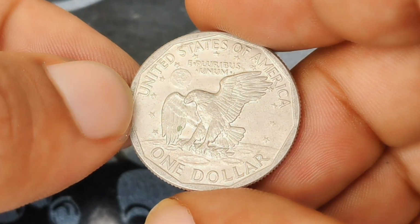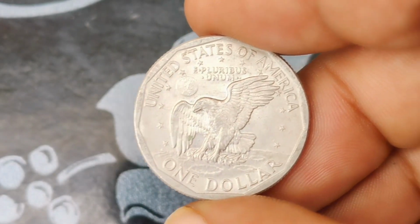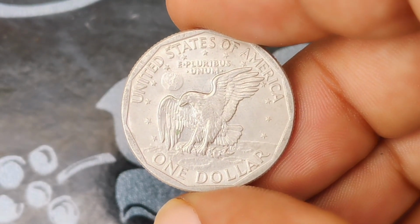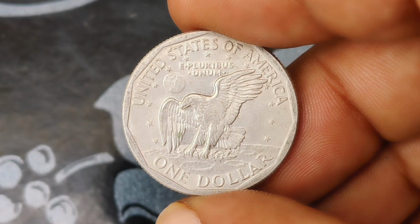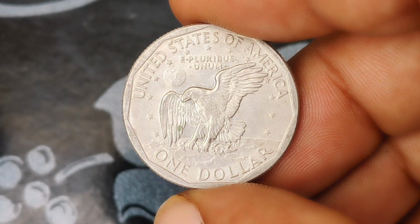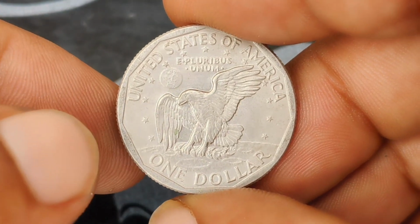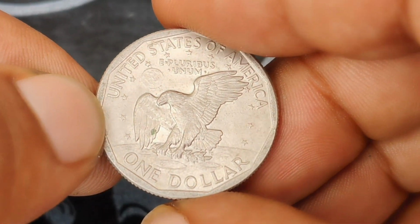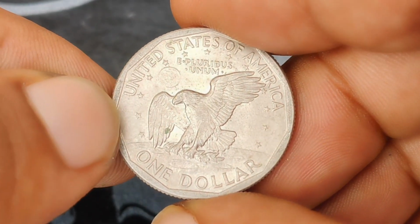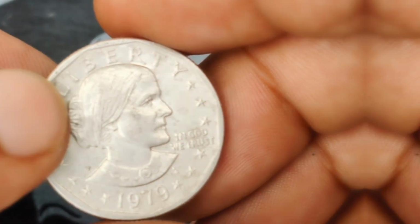If you're lucky enough to own a high-grade uncirculated 1979 Susan B. Anthony dollar, you've got yourself a valuable piece of numismatic history. These coins are not only a great investment, but also a fascinating part of America's monetary past. So whether you're a seasoned collector or just starting out, keeping an eye out for these uncirculated 1979 P mint mark dollars is definitely worth your time. They represent a unique chapter in American coinage and have the potential to appreciate in value over time.